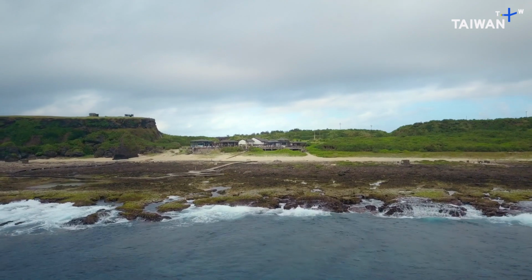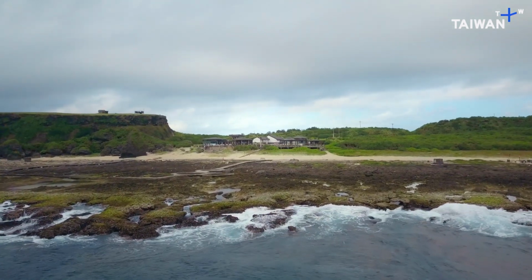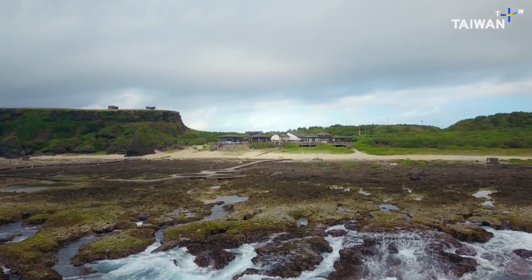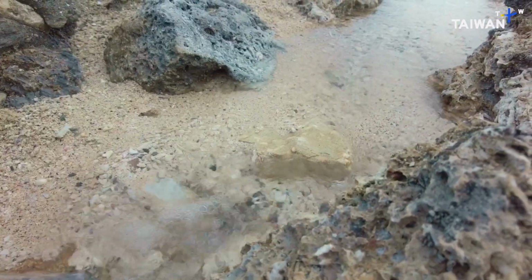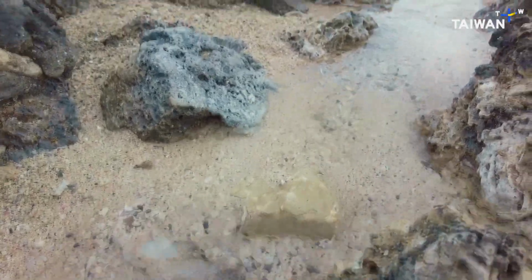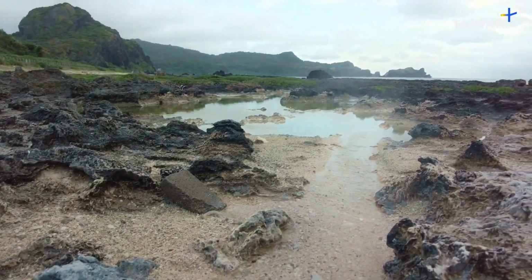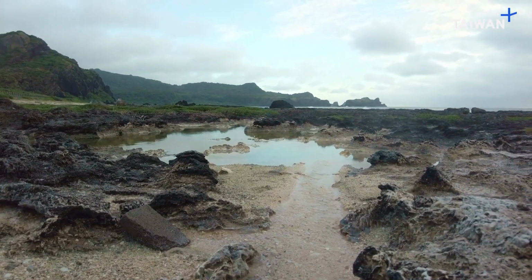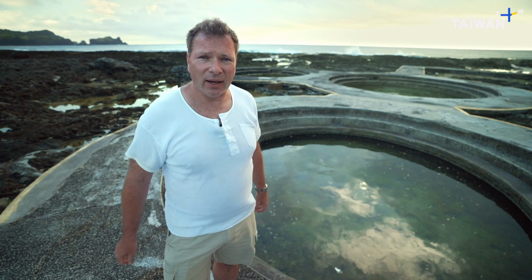Each of these pools is heated by ocean water that is coming up and heated deep below the ground and comes up and heats these pools. Each one has a different temperature because they're heated by a slightly different part of the spring. So it's quite an experience to come here and experience the natural hot springs. There are only 3 of these in the world. One of them is in Sicily, the other one is in Kyushu, Japan, and then this one in Taiwan.